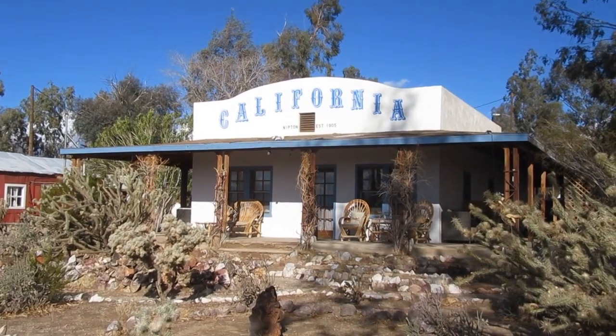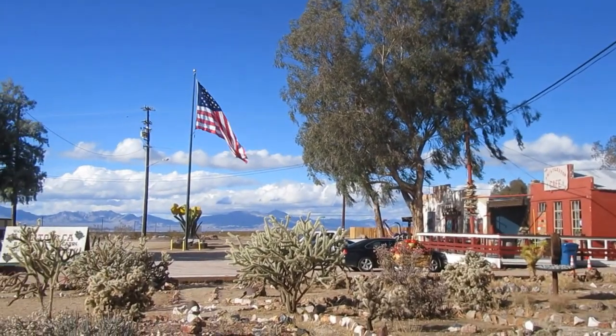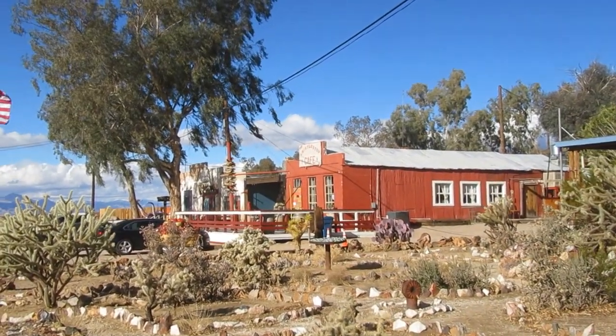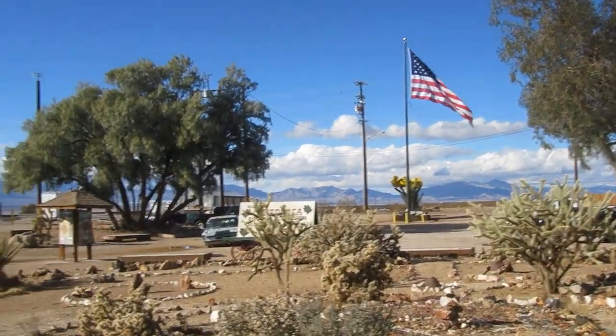Nipton, established 1905. Whistle Stop Cafe and a trading post. Nipton Trading Post.